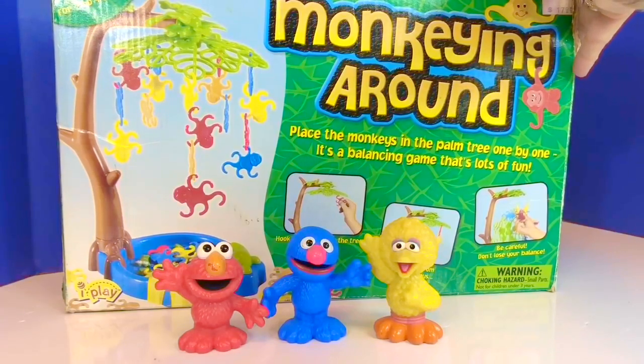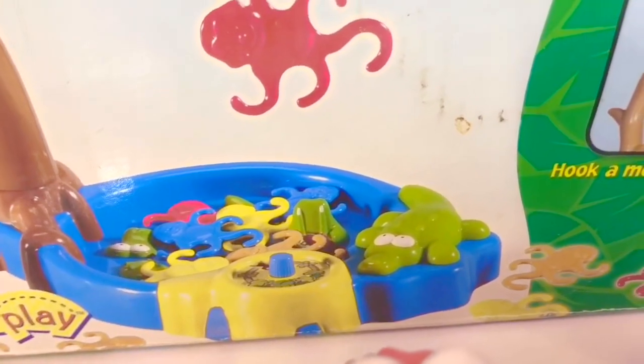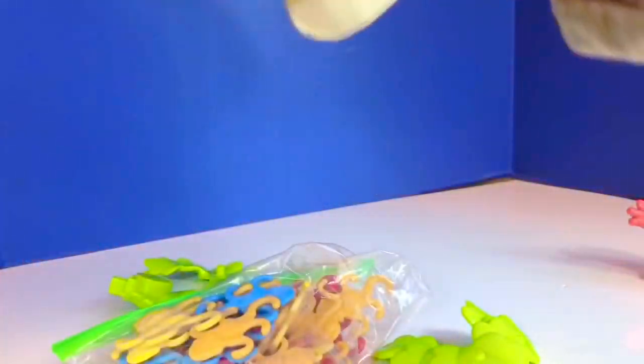Hello and welcome to Tiny Treasures. Today we're going to play a game with our Sesame Street toys called Monkeying Around. This is a favorite game in our household. Will the monkeys fall into the pit of the alligators?